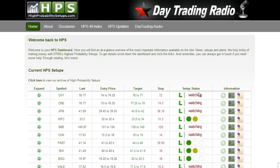Now you'll see a lot of the status is saying watching, and every so often we're going to have a lot of stocks that gap up through our trigger levels. The important thing about the HPS site is we program in stocks that we want to buy, and we want to get alerted to them. Most of the stocks we put in are high probability setups that are coming down, taking most of the risk out of the entries.